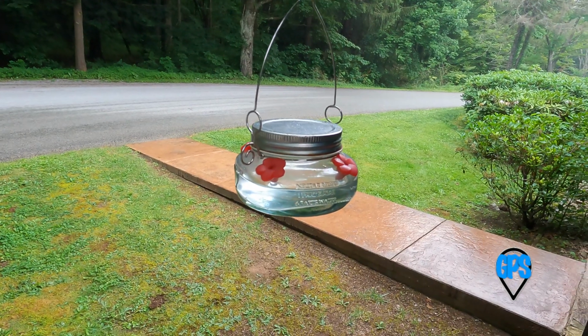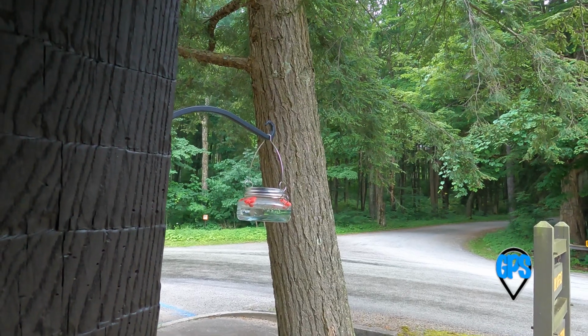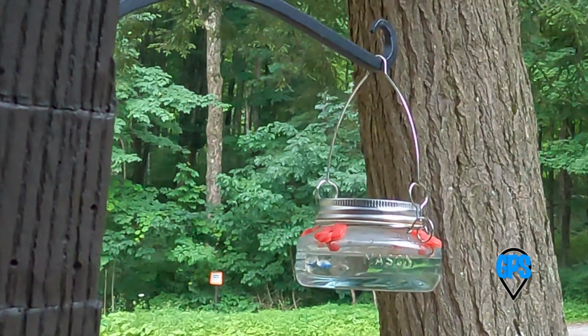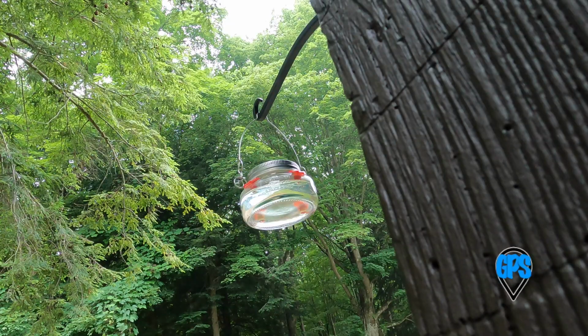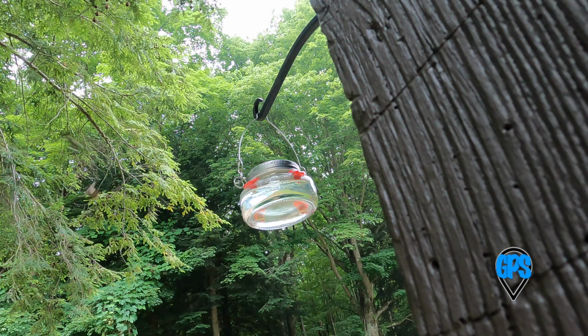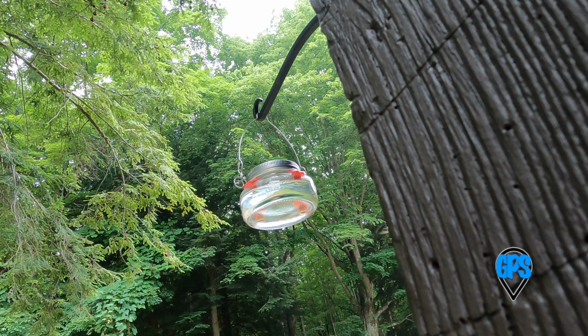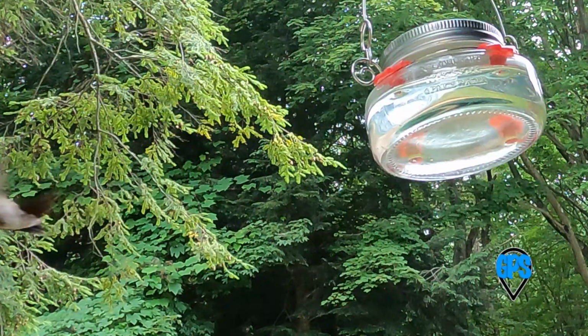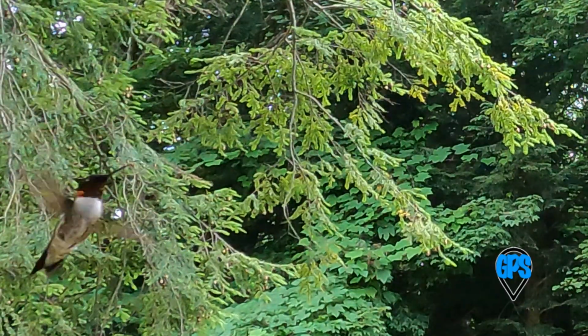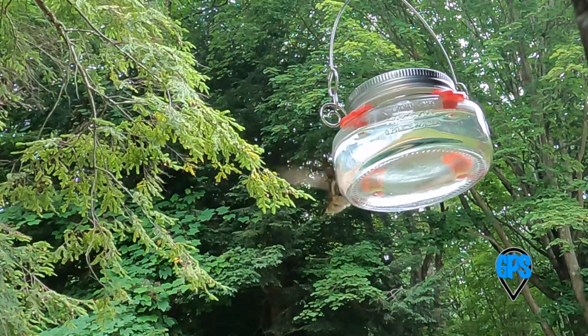There's also a small hummingbird feeder that has attracted a lot of attention. I guess I'm standing a bit too close, so I'll set the camera on a nearby trash can and see if anyone flies in. Hummingbirds are the only bird able to fly backward, and these little guys are showing off their skills as these territorial aerial combatants vie for a sip of nectar.